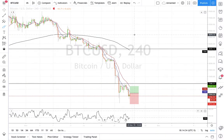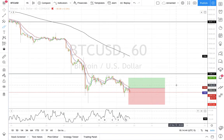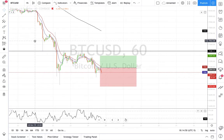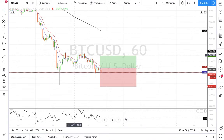Looking at Bitcoin, price has dramatically dropped, but it gave us a few hints with the wicks down there. So I'm not looking for a huge movement on Bitcoin. You guys know I don't really trade Bitcoin like that, trade wise, but I am getting back into it. It's really simple to trade.